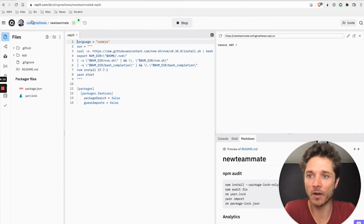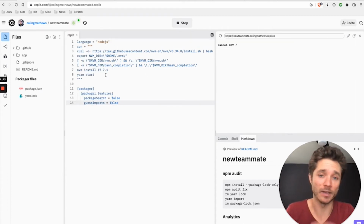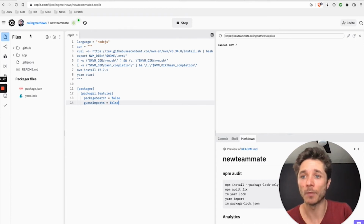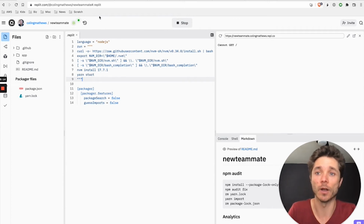So I've got Replit running here. I went ahead and bought the hacker plan on this, and I turned on always on for this guy. I've got GitHub holding my code, and in Replit, I created a new project and linked it to my GitHub project. If I ever want to just redeploy this, I can hit stop and then run, and it'll just rerun the project.